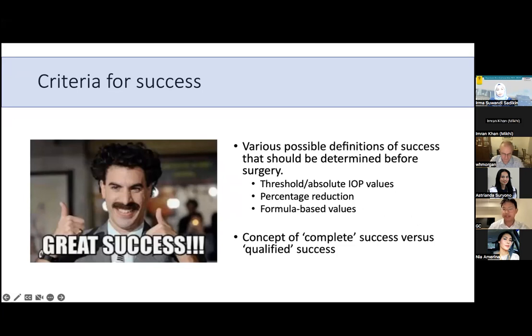And of course, there's the concept of complete success, so that's getting the patient to a certain pressure or outcome without the use of any medications, versus qualified success. That's typically when you do your glaucoma surgery and then they end up on a few eye drops after that to get them to a certain pressure.